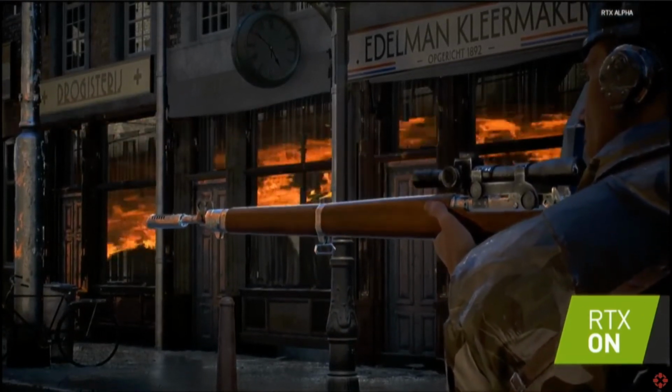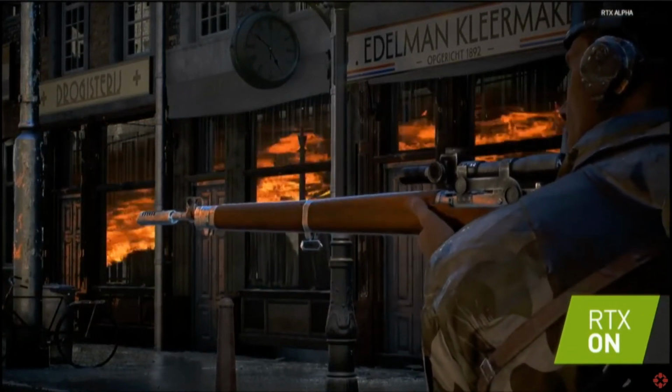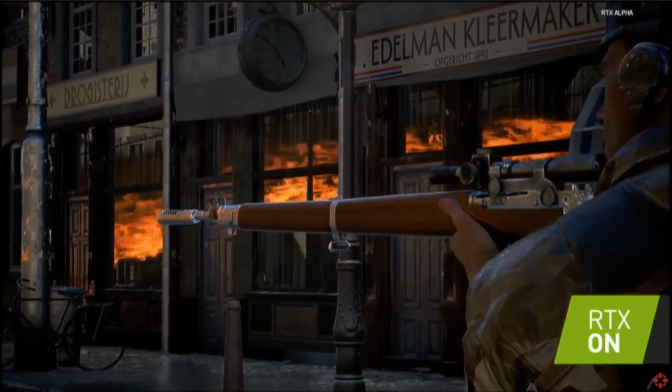And then the way that it reflects off the metal, the way that it reflects off glass and windows, it just all comes together so naturally, so seamlessly. It looks so good. And that flamethrower is off screen, yet you can see those reflections here, which wouldn't be possible before. That's why when they turn it off, all those reflections are gone, because that flamethrower is not in your vision. It's not in the scene.